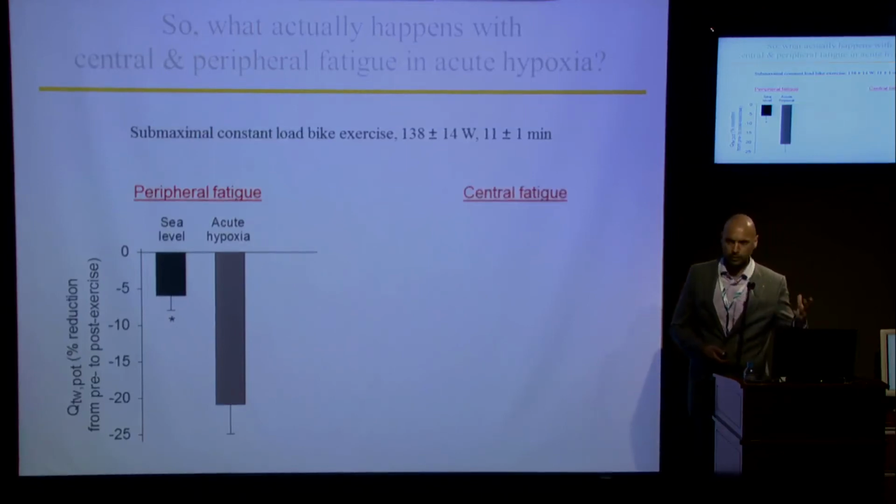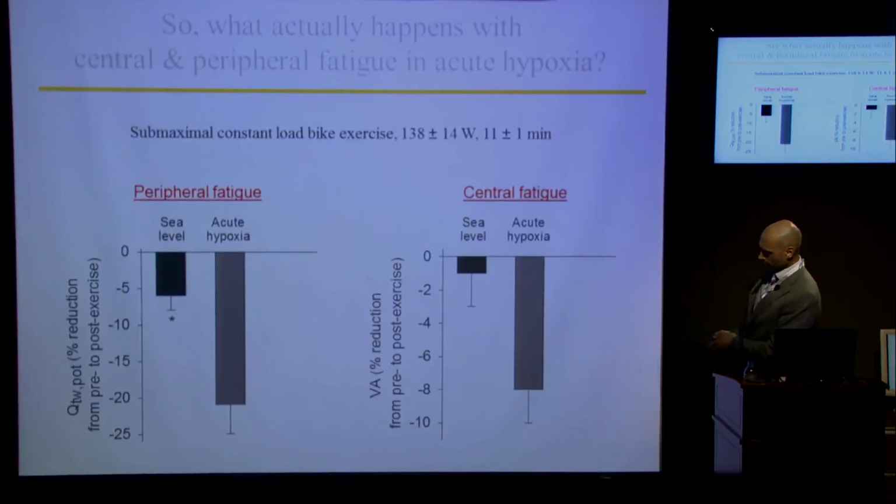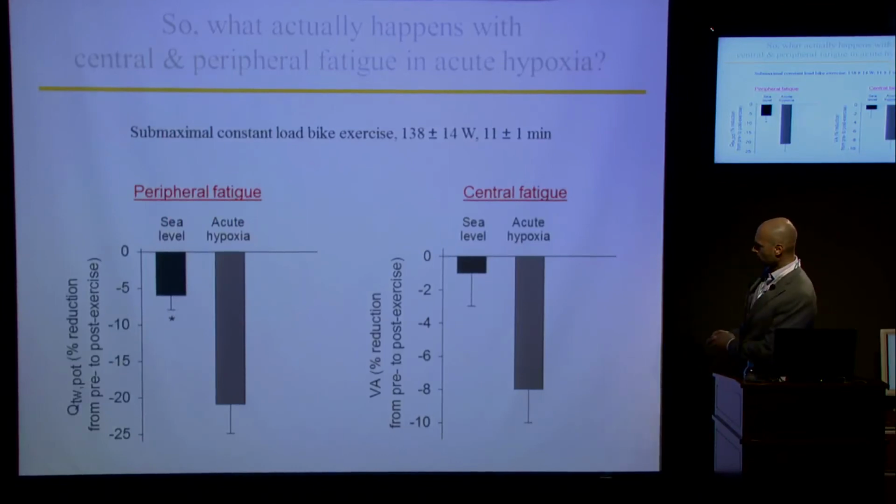Central fatigue, remember, O2 delivery to the brain was reduced, and what we found is that following the exercise at sea level, this is not significantly different from pre-exercise, so no central fatigue in normoxia at sea level, but in acute hypoxia, a huge degree of central fatigue.